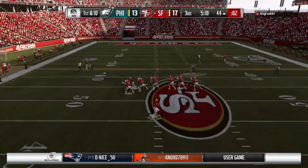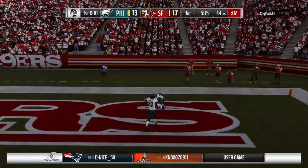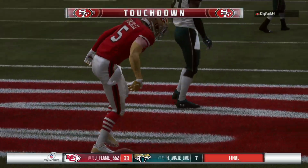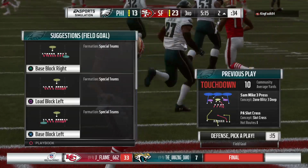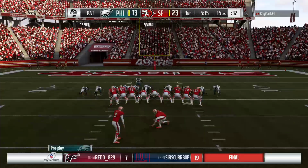They go play action here on first down. He's going to float this one deep right side. And it's complete. In the end zone, touchdown 49ers. A big play there. 44 yards. And the 49ers add on to their lead.